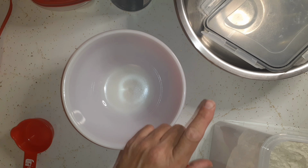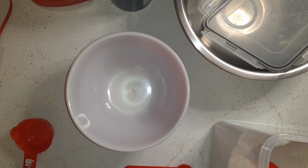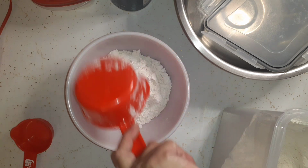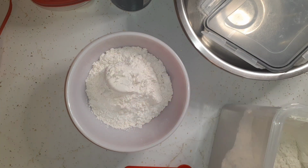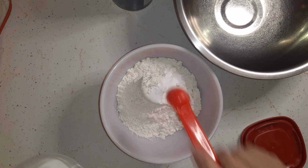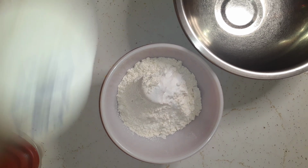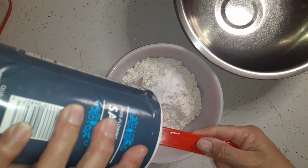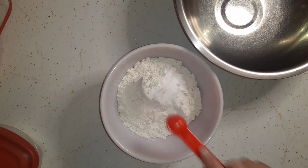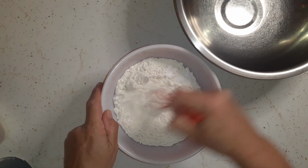All right, so again, need 2 bowls. I'm going to put the dry ingredients in one, which is 2 1/4 cups of flour. Okay, so to the flour, I'm going to add a teaspoon of baking soda and a teaspoon of salt. All right, I'm just going to whisk this together.